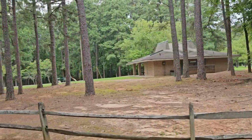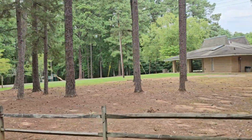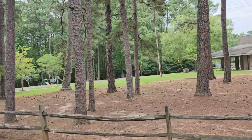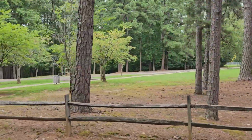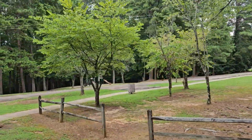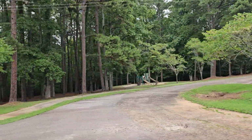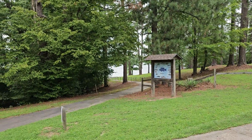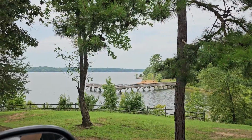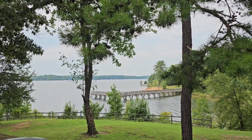Playground area, bathhouse. Real nice playground over there. Fishing pier. Down this walkway. Oh, that's the fishing pier. Okay. That's nice. Real nice.